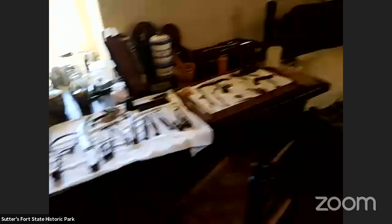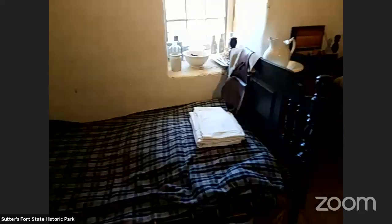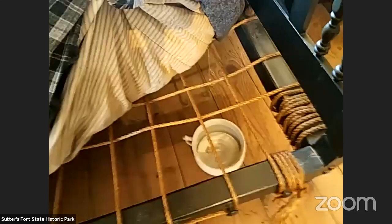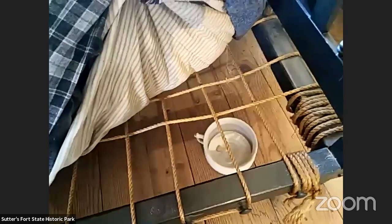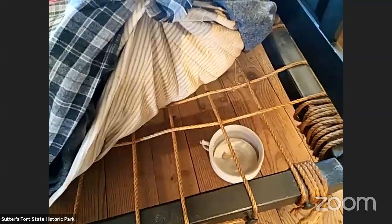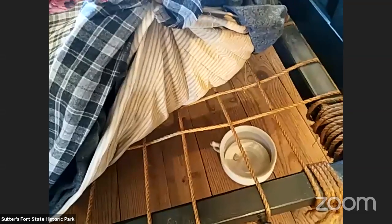And they did have 2 hospital beds in here, frame made by Sutter's carpenters, and underneath you would have rope. You'd want to make sure that rope is tight because if it was loose, the bed would sag. You know the phrase sleep tight, don't let the bed bugs bite? It comes from these rope frame beds. Because if the rope was loose, it's going to sag down to the ground where all the bugs are.